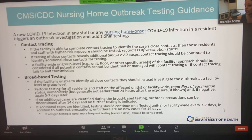You want to do it not sooner than 24 hours after exposure, but fairly immediately. Usually it's at least 24 hours before an exposure has even been identified, so that piece usually doesn't enter into account. Usually by the time someone tests positive and contacts are identified, it's been at least 24 hours. So you can go ahead and test immediately, and then, if negative, again 5 to 7 days later.